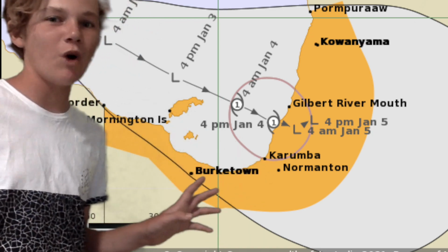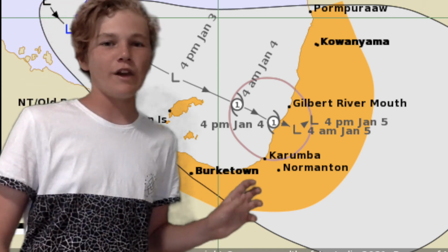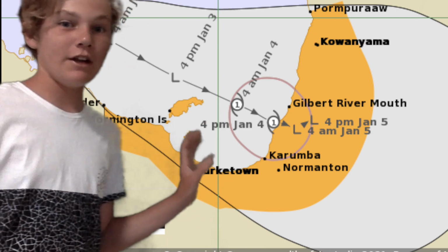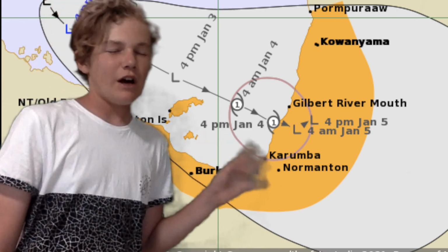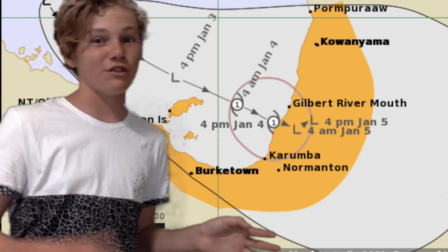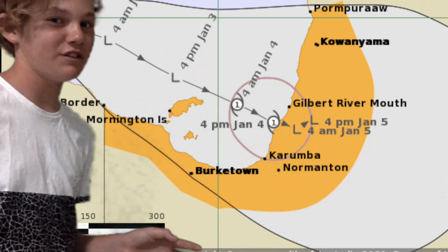So we are expecting widespread gale conditions over land, which will be a very big concern. And this storm isn't going to be moving the fastest, so widespread gales with heavy rainfall could bring down trees, and if they fall into rivers, we could have missiles coming down flooded rivers. That will not be good indeed.